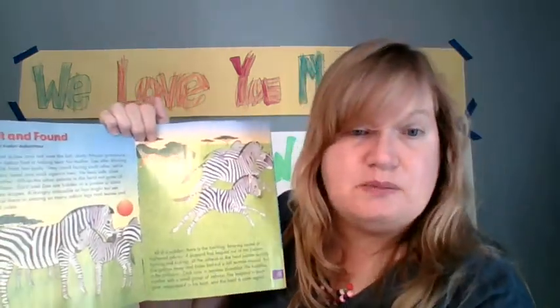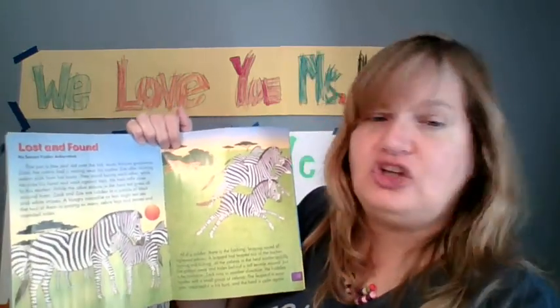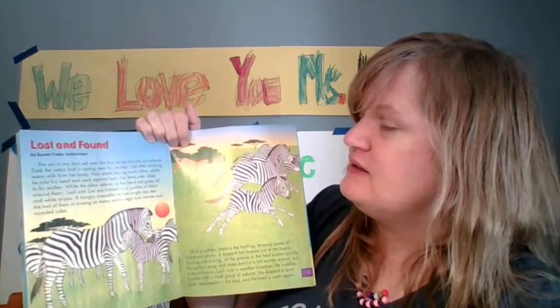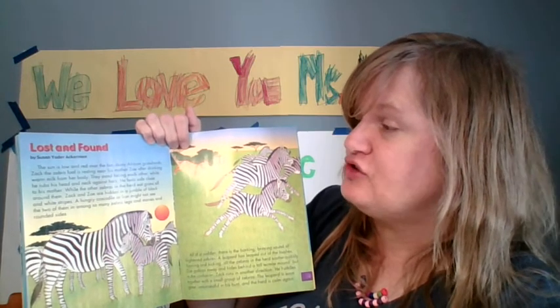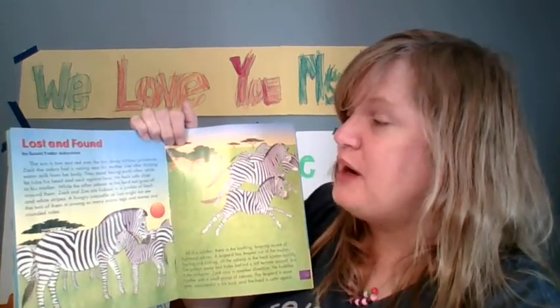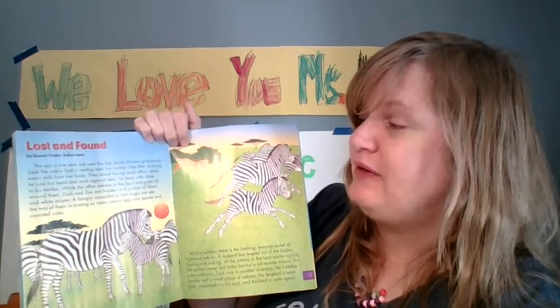And this is more of a story, like a story about zebras, called Lost and Found. The sun is low and red over the hot, dusty African grasslands. Zach, the zebra foal, is resting near his mother Zoe after drinking warm milk from her body. They stand facing each other while he rubs his head and neck against hers. He feels safe close to his mother.